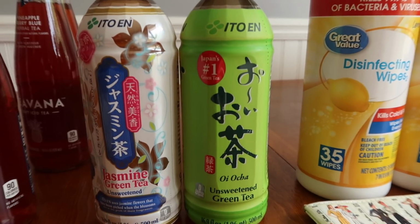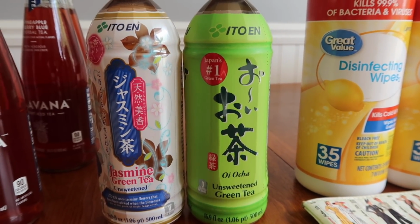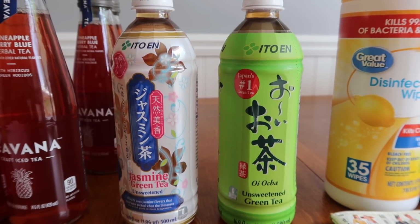And these little drinks are found in the international section. They are $1.63 each. Unfortunately, no coupons for that, but IBOTTA is giving back $1, and I bought this one today, and I bought this one a couple days back.